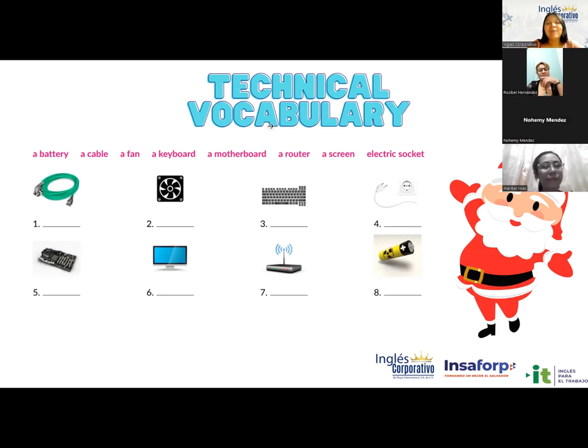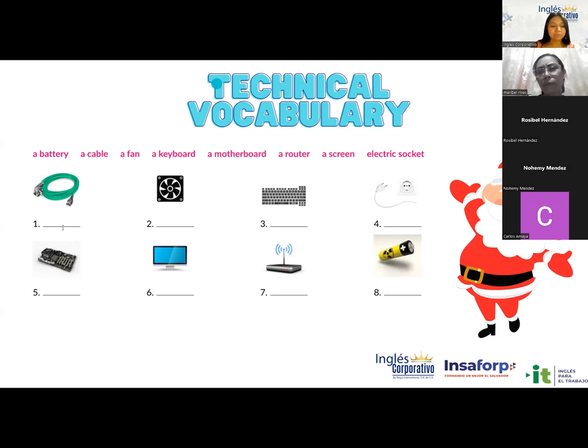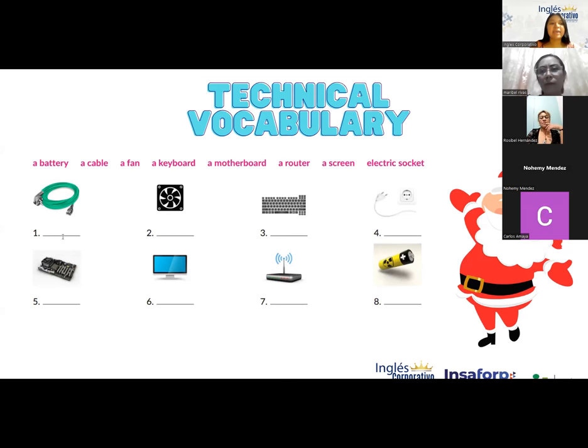So then we are going to start with vocabulary, okay? We have a couple of different objects right here. As you can see, we have different images, from 1 to 8. What do you think number one is? It's a cable. Okay, very good. So it is a cable.